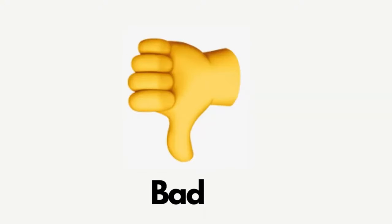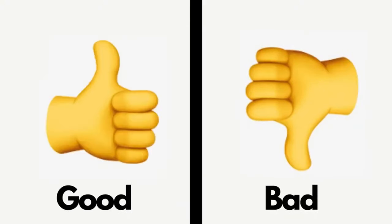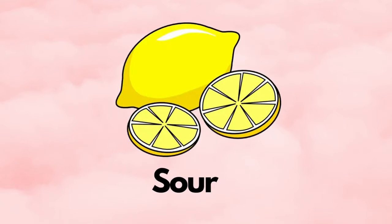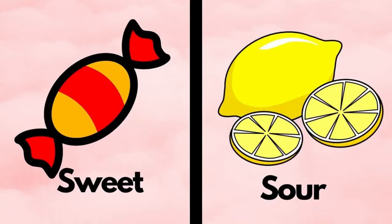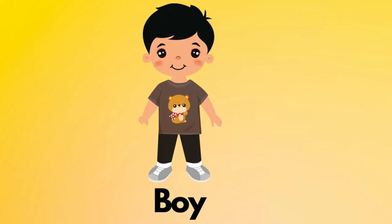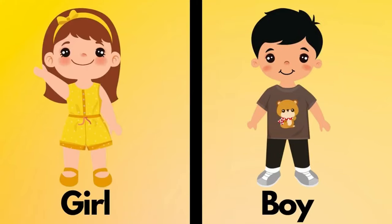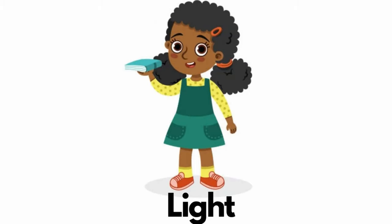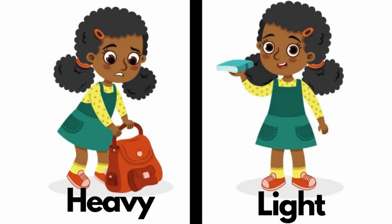Good. Bad. Good is the opposite of bad. Sweet. Sour. Sweet is the opposite of sour. Girl. Boy. Girl is the opposite of boy. Heavy. Light. Heavy is the opposite of light.